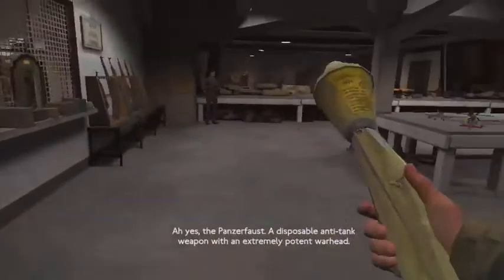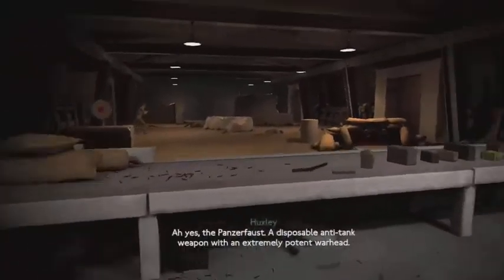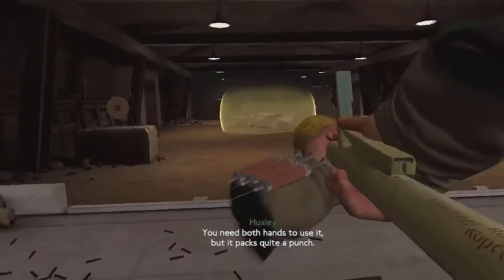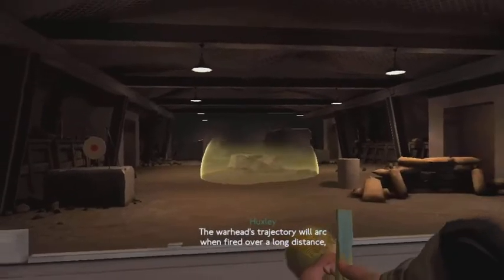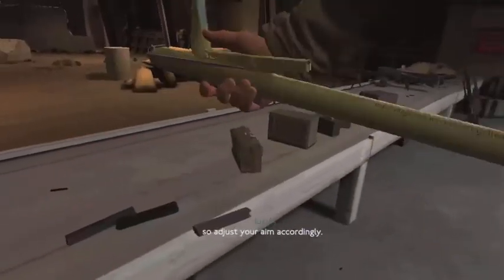Yes, the Panzerfaust, a disposable anti-tank weapon with an extremely potent warhead. You need both hands to use it, but it packs quite a punch. The warhead's trajectory will arc when fired over a long distance, so adjust your aim accordingly.